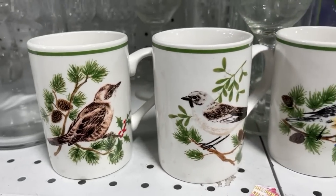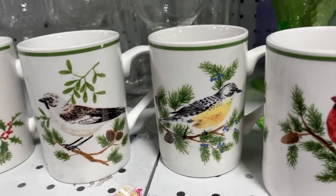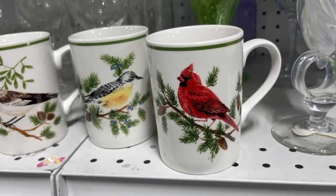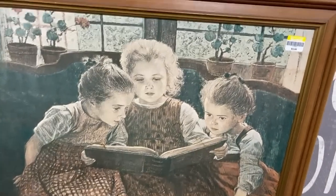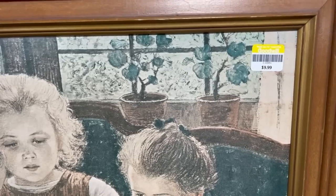And these bird mugs were all so beautiful. I really wanted to take all 4 of them. I thought this print was so cute, especially because we have 3 girls.